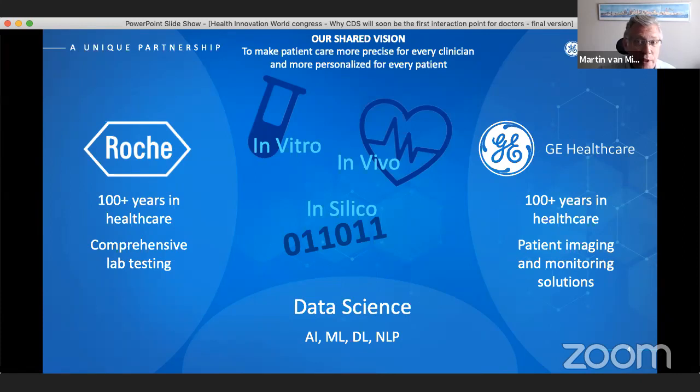And then we partnered up with GE Healthcare about 3-4 years ago. They also have a very strong heritage. They are present in this area for a long time as well. And you might know them primarily maybe from the patient imaging business, so a CT scan or MRI scan, all kind of radiologist scans. And that's called in vivo because they're not taking some tissue from the human body to analyze that, but you go into the machines and they analyze you just like that. And the same goes for monitoring solutions in more the ICUs, so the intensive care units.